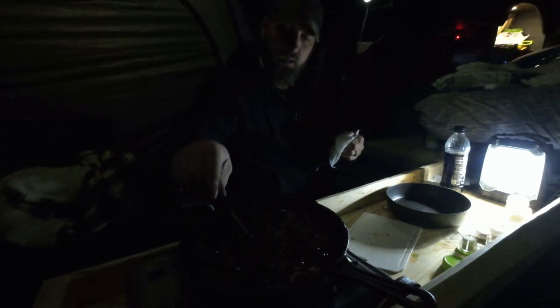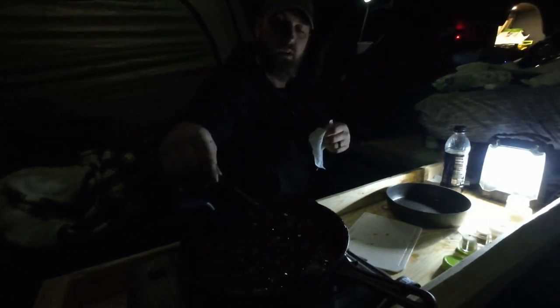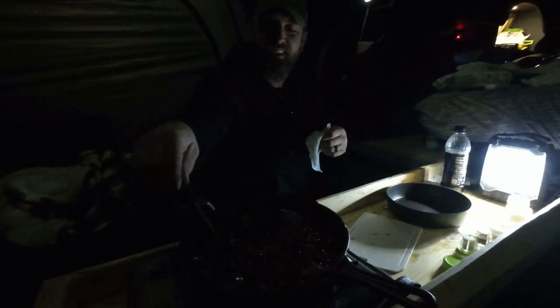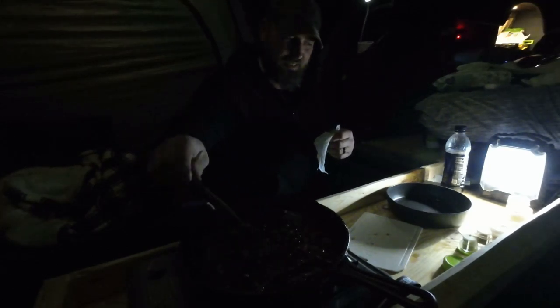Remember when you were, oh, you probably didn't have it, but when I was a kid, I used to have toy cooking ware, and this is what they're all like. It really does look like little kid dollhouse utensils.